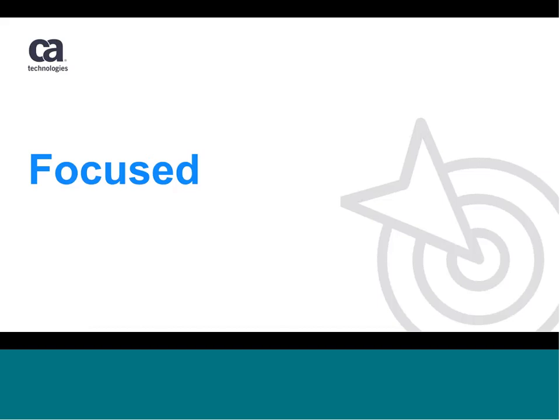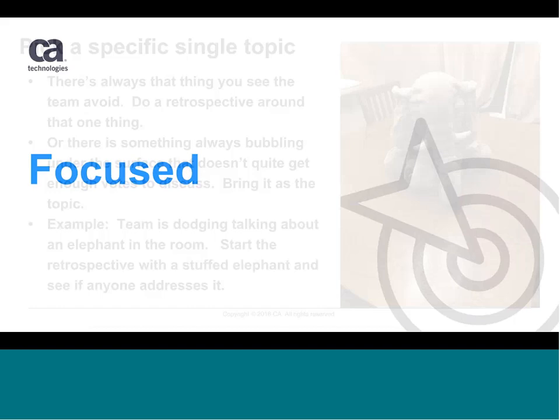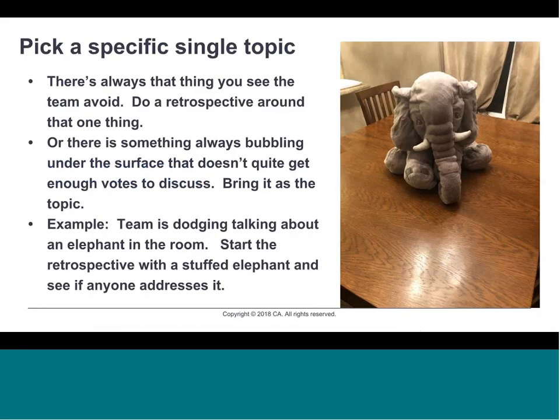All right, so that's where we are with some simple ideas to move you forward a little bit. We're going from the simple to the focused to the facilitator swap to the extreme, and each step's a little more difficult to do. And you've got to have the right teams for it. Focus is a little bit beyond simple, as I said. There's always a thing that your team avoids.